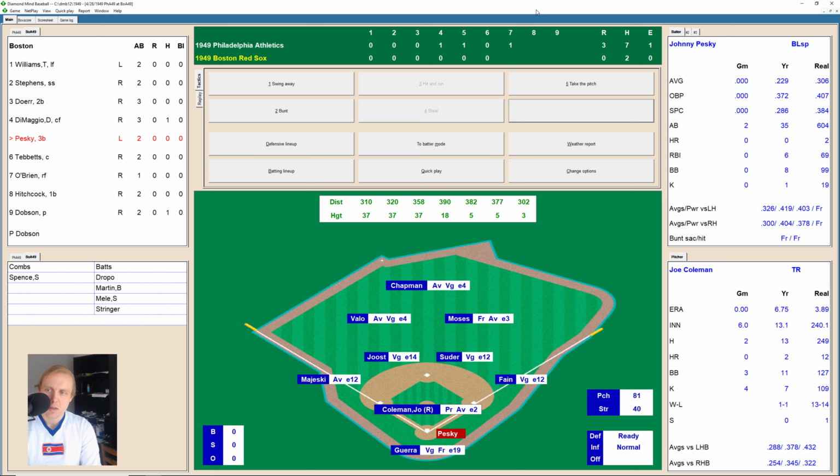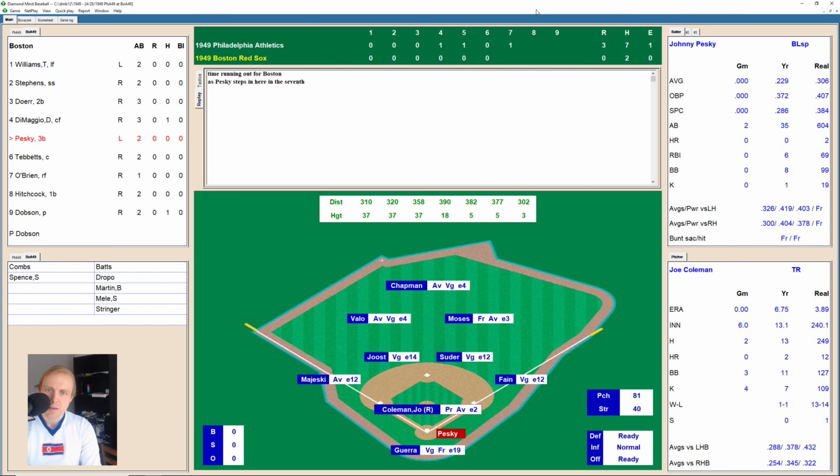But they get the home run, 3-0 Philadelphia, bottom of the 7th inning, and the time is running out for Boston. Here's Johnny Pesky. And the count on Pesky is 1-1 now, and he hits one over to Chapman in center field.